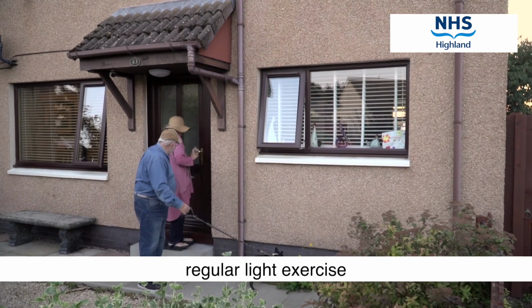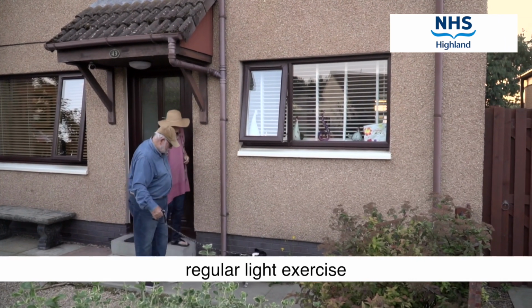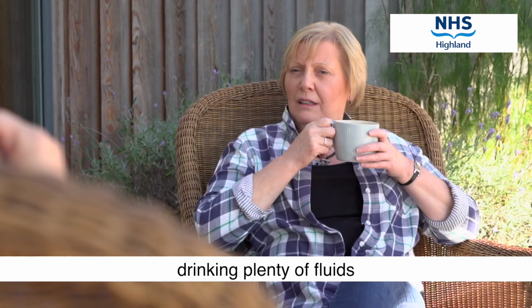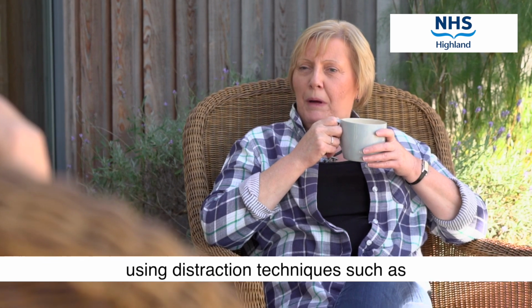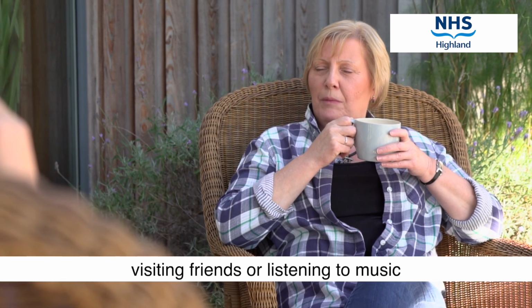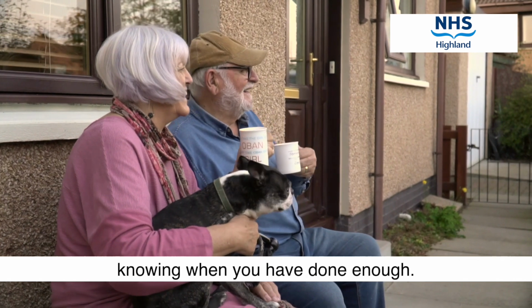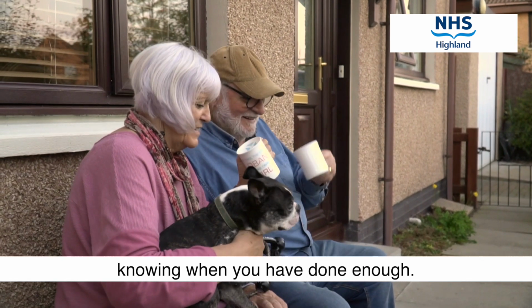Regular light exercise. Drinking plenty of fluids. Using distraction techniques such as reading, visiting friends, or listening to music. Knowing when you have done enough.